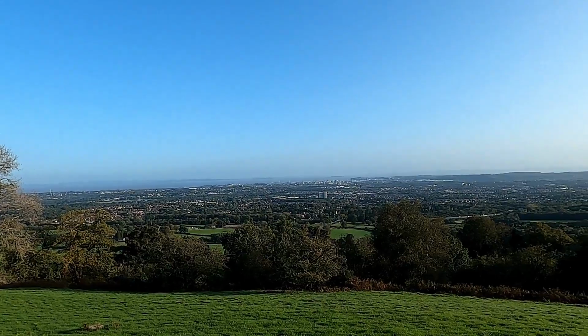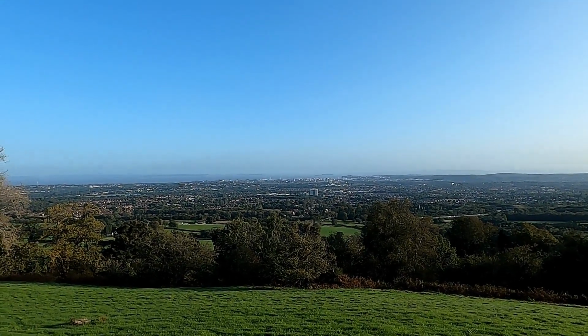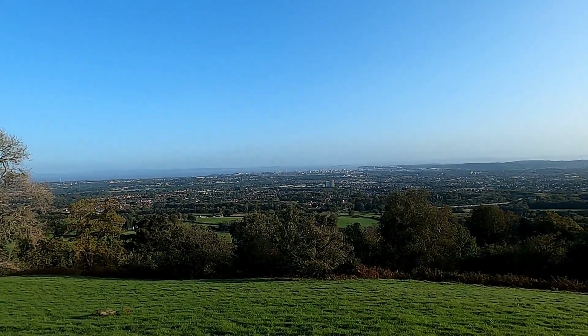Sorry if the camera's shaking a little bit. I've got the anti-shake turned on, but the dog's attached to me and he's yanking me all over the place.